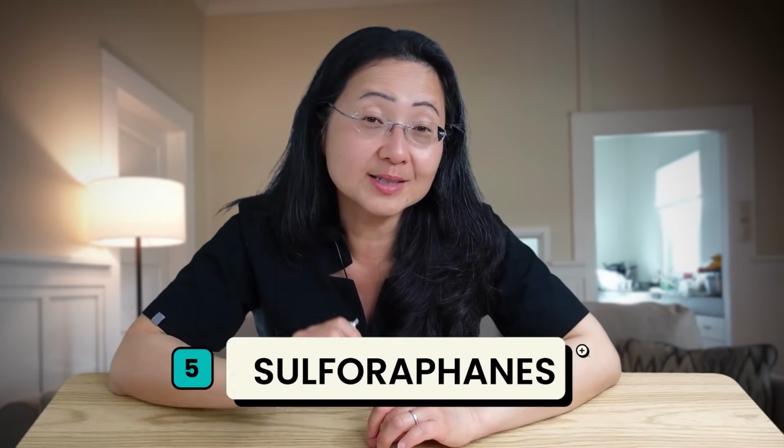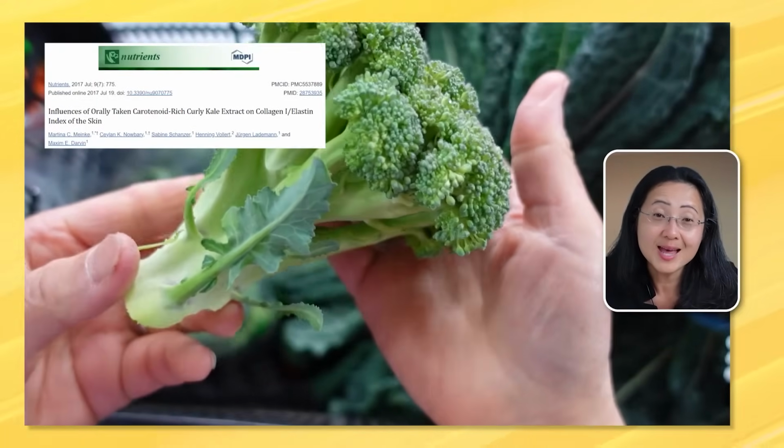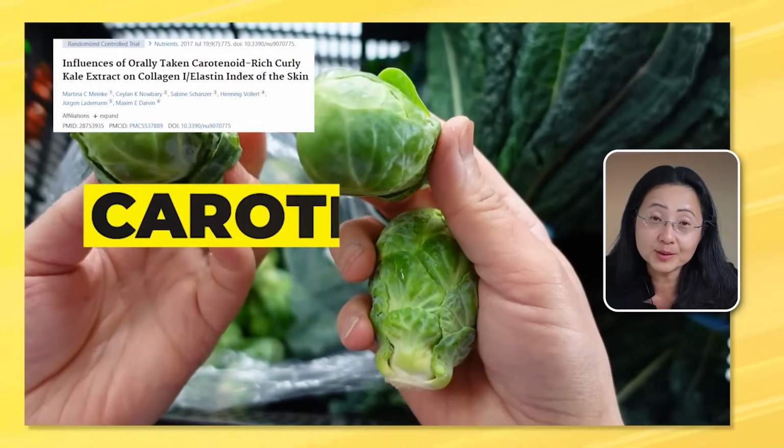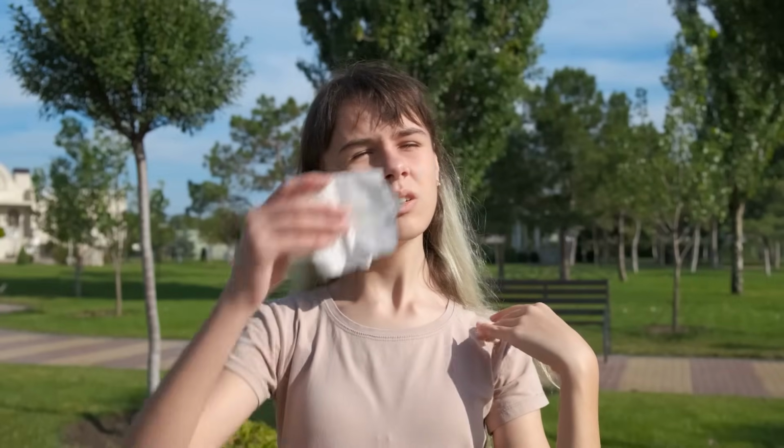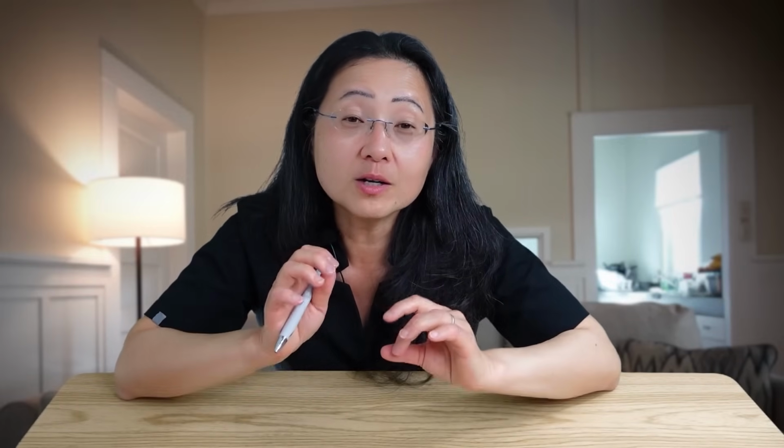Number 5 is sulforaphane, which is a potent antioxidant found in cruciferous vegetables. These vegetables also have carotenoids that can also improve skin collagen. And your skin undergoes a high amount of oxidative damage from just simply going in the sunlight. The UV rays of the sun, the oxygen in the air, this is all a normal part of life, but is damaging to your skin.